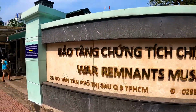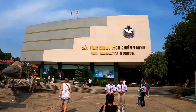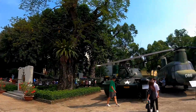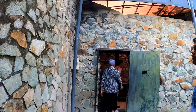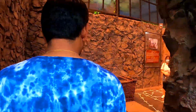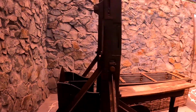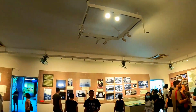The War Remnants Museum is not just about the helicopters or the war tanks, but it's more about how the Vietnamese struggled for freedom, what all they had to go through, and how they were tortured. The history is worse than, or you could say very similar to, that of Indians. You can easily spend around 2 hours here if you are a museum kind of person, and it is a very deep, touching place that really connects you to the people here.